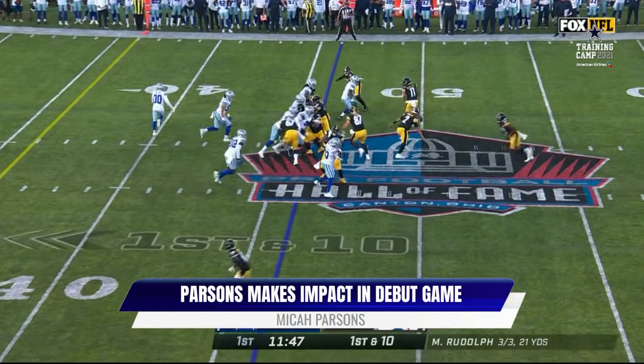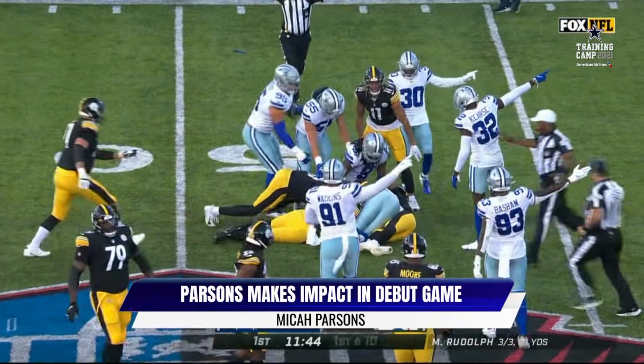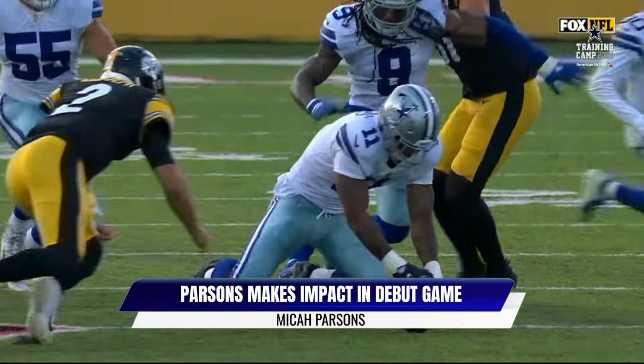Well, he found the football right off the bat, and it was a botched snap by the Steelers, but that's kind of Micah Parsons' game. He just finds a way to be around the football, and they moved him around just like they have in practice in some different situations. He blitzed. He had a nice stop in run defense as well. And that's what they like about him.